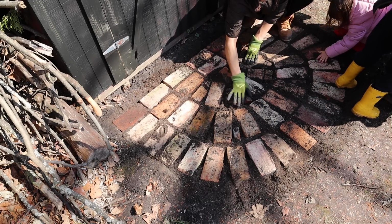Okay, welcome to day like 500 of this shed makeover. I'm kidding, it's just comical at this point how long it takes a mom of 3 little kids to get one simple little shed makeover done.